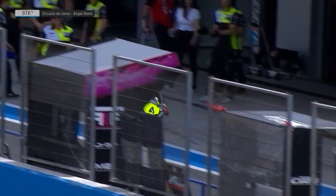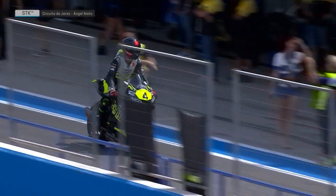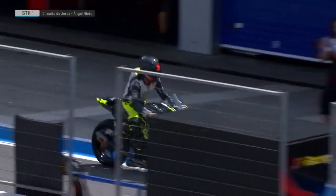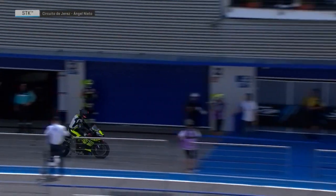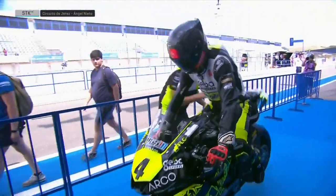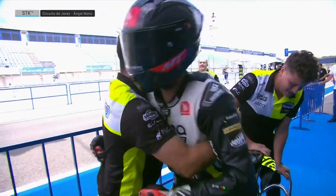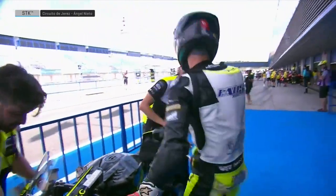Fernandez gets congratulations from his team. The number 4 on the FIM 55T racing bike pulls in to park, but does a Jack Miller and Toprak Razgatlioglu style stoppy before he gets there as well. And his team are there to greet him. And what a ride, what a result for Eric Fernandez.